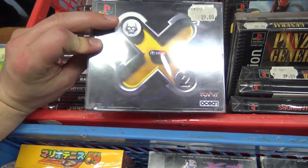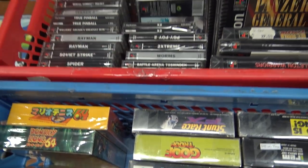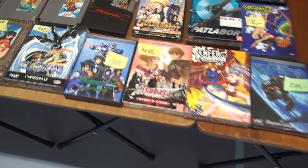I did own this one back in the day, maybe 15 years ago. 29 euros, it's quite affordable. Maybe I'll pick it up later.